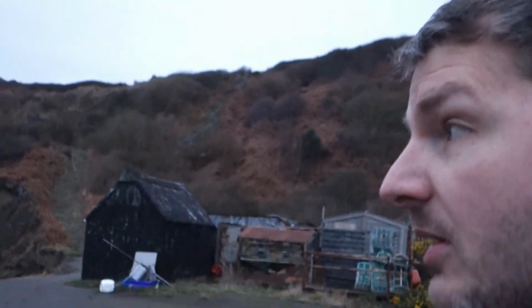Good morning everyone. I'm sure I'm looking a bit windswept and chilly, but that's okay. I slept down here at Port Mulgrave amongst all of the cabins. Couldn't go up the cliff.